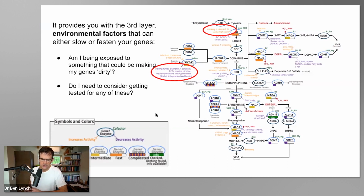So this third layer is something that is extremely beautiful with StrateGene. And that is something that is extremely underappreciated by most users, primarily because I've done a poor job of teaching you all. And so that is why I'm here with you now. Because what you're seeing on your StrateGene report, a lot of you order StrateGene because you want to know what variants you have. I get that. Totally get it. That's why I ordered it too.